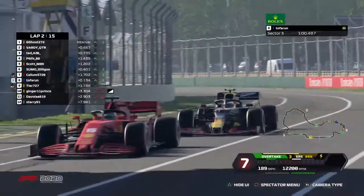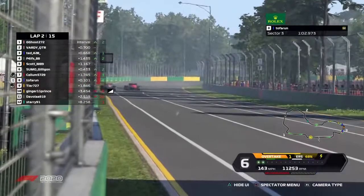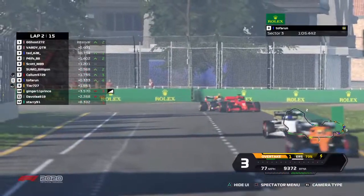He's looking to go to the inside though. He's on the back of Callum. He looks to the outside. It's a bold move to make. Can he get late enough on the brakes? He's not quite going to be able to do it.